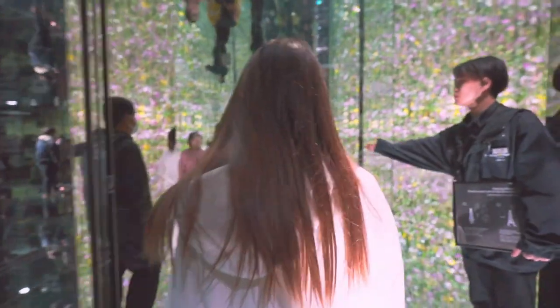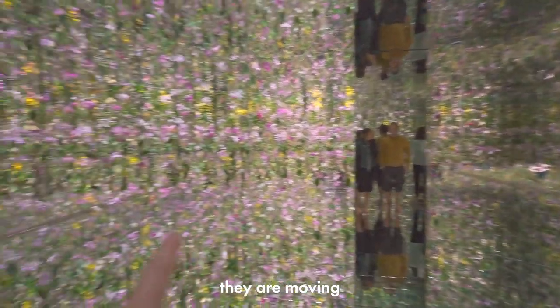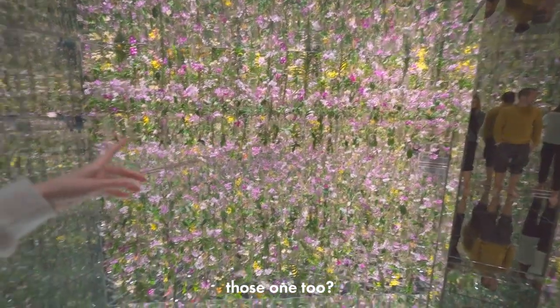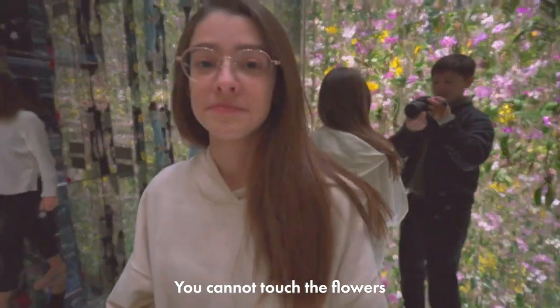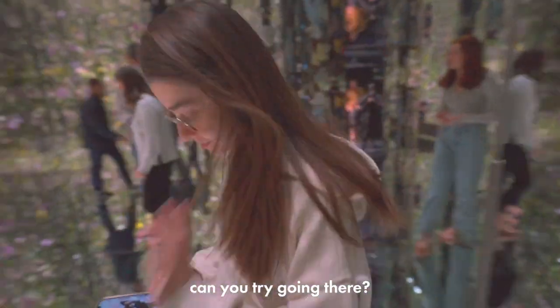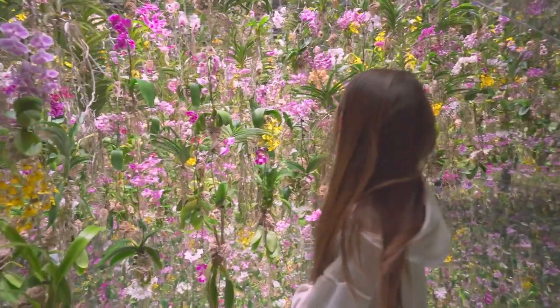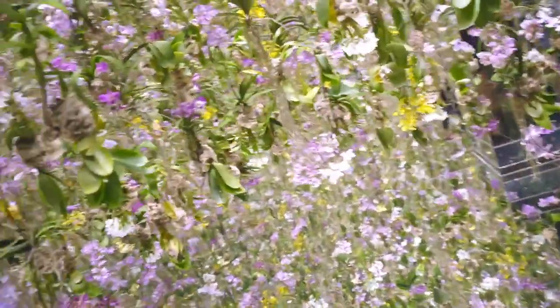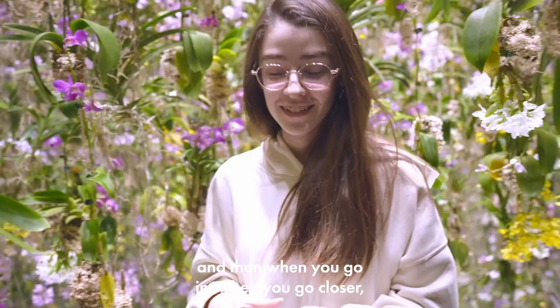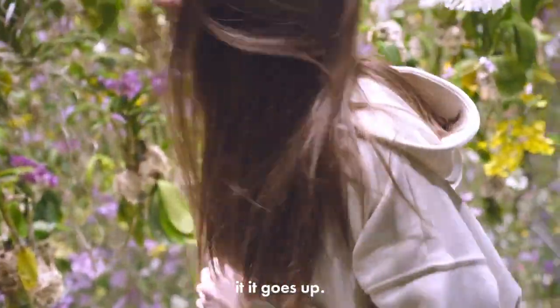It's rotten. Oh, it's rotten. Moving. It's like moving up and down that way. You cannot touch the flowers. Can you try going there? Can you? You can actually go in. And when you go closer, it raises up, it goes up.